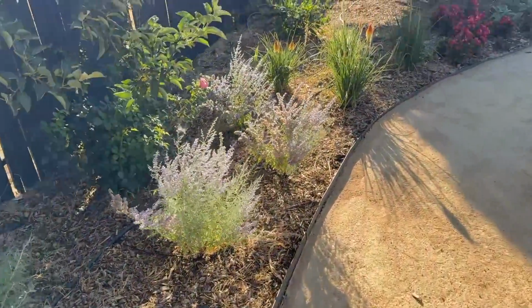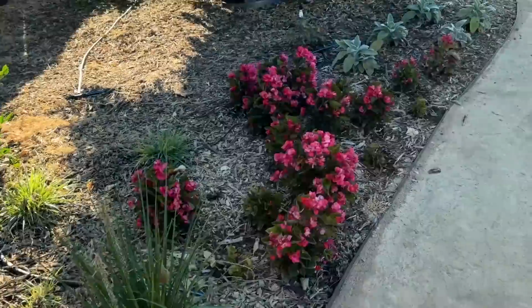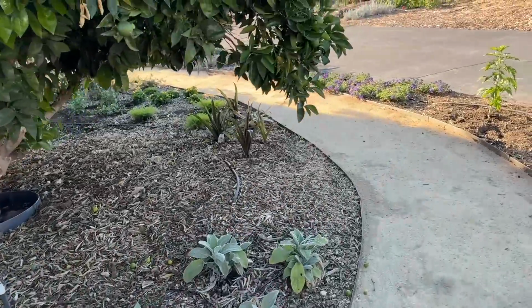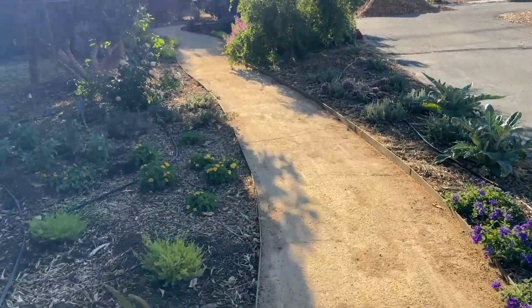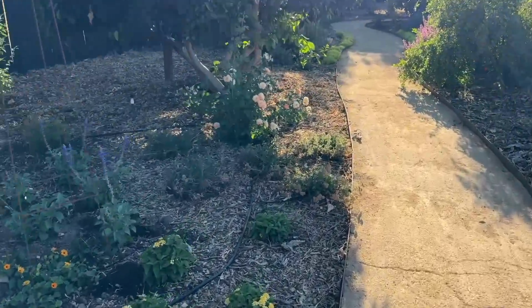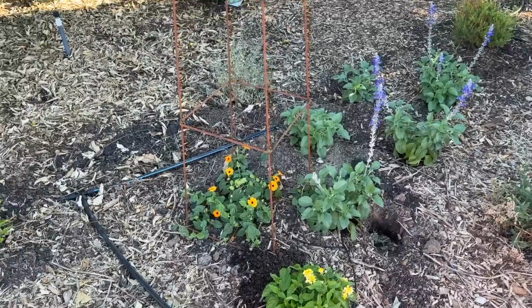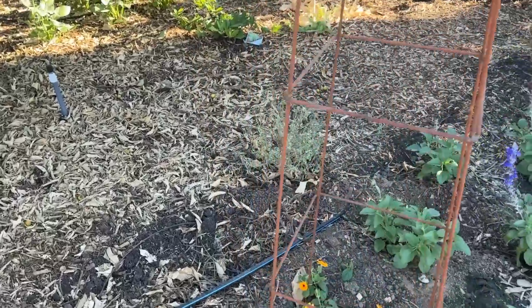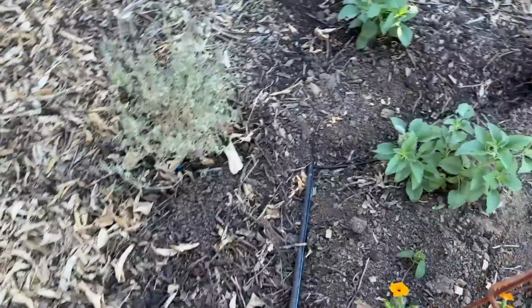I have a bunch of deadheading I need to do on the roses, on the Kniphofia, over there on the cat's pajamas Nepeta, and just kind of a bunch of cleanup stuff. And then I do want to come through and I want to fertilize everything. Update on the gophers. They absolutely demolished these three plants right here. These poor things.